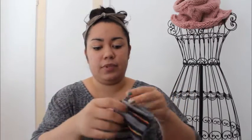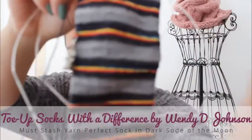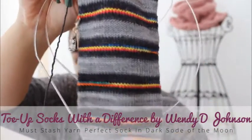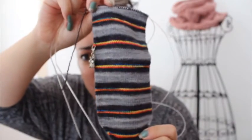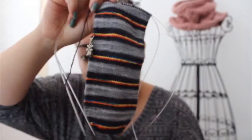Works in progress. I have worked on my socks a little bit. These are toe-up socks with a difference, and they are out of Mustache Yarn Perfect Sock in the colorway Dark Side of the Moon. And this is just the first sock. I'm knitting them on US 1s, and these are Hiya needles.